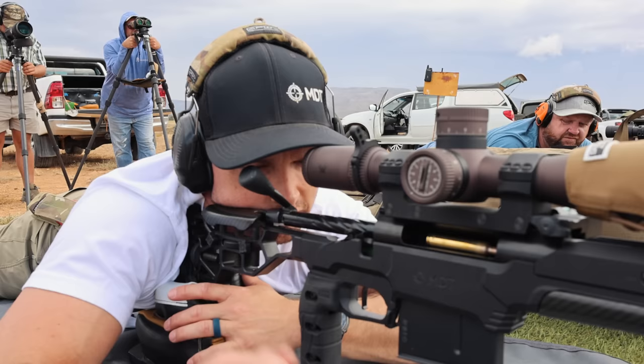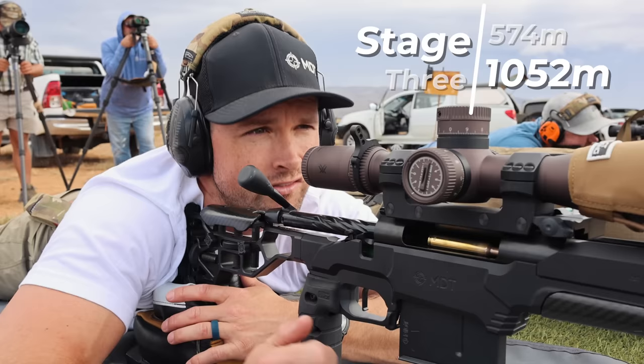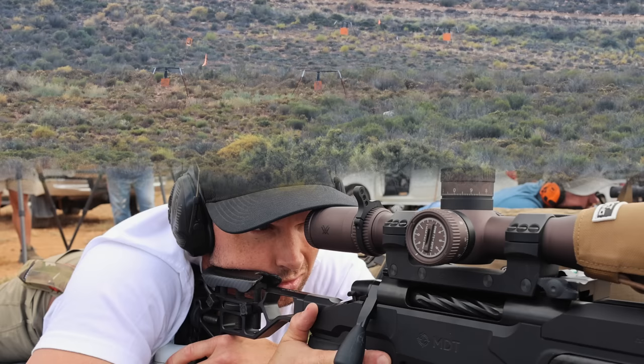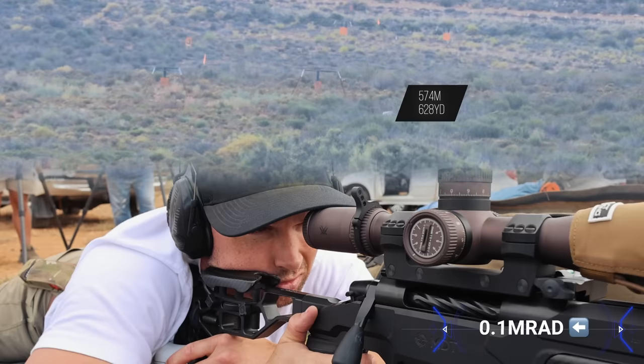Okay, so first stage in the books. Skulk and I are both clean, so it's always nice to start off with solid, no dope issues, center plates. Very awesome. 574, I've dialed 2.6, I've got no wind. Parallax is set. I'm ready for you. On the left or on the right?